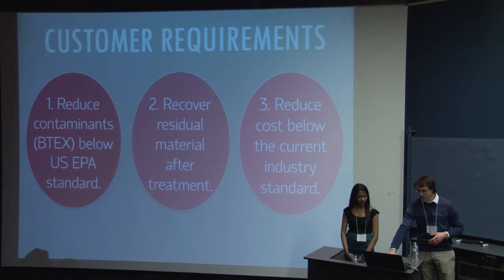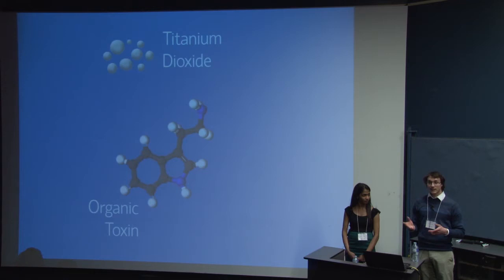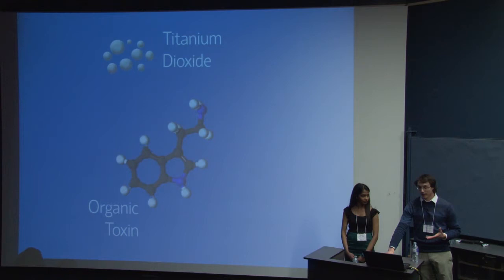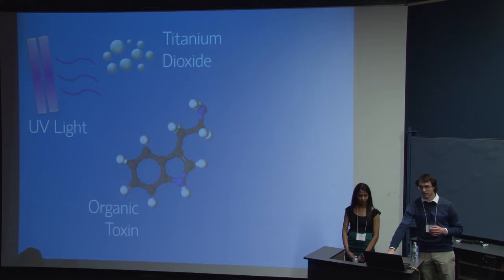I'd mentioned titanium dioxide photocatalysis. This is the method by which we're going to address these contaminants. How does it work? Titanium dioxide is a semiconductor material. You can throw it into water, and then you irradiate it with ultraviolet light. What this is going to do is produce oxidative radical species in water. These are highly reactive species that are going to interact with our organic contaminants.